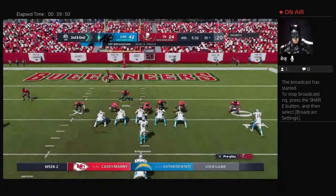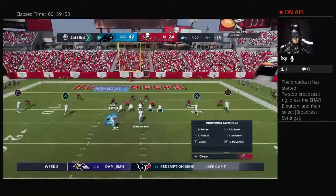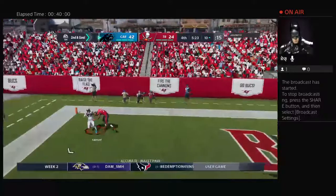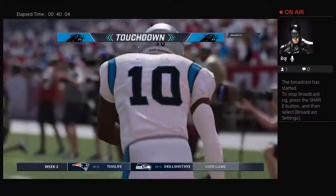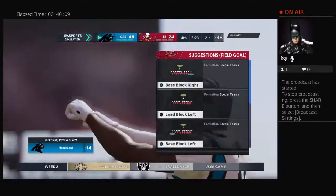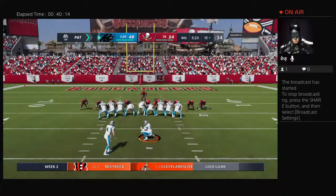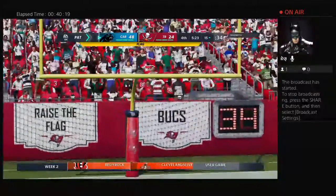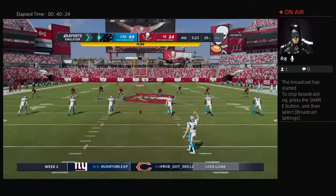2nd and 10. From the gun, Bridgewater. And he's got his man. It's Samuel. Touchdown, Carolina. Curtis Samuel. His 2nd touchdown of the game, his 3rd on the year. And the Panthers use the short field to their advantage as they cash in for 6. And his kick is good, and flags fly as well. Some frustration showing through right now. This is going to be a roughing call.